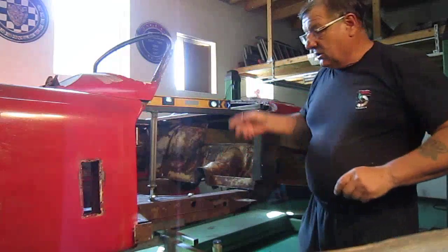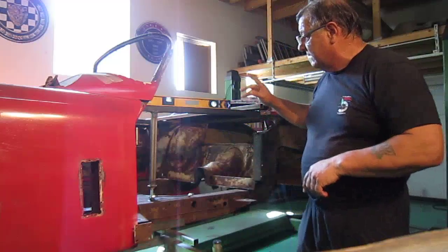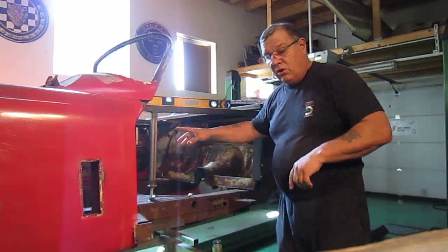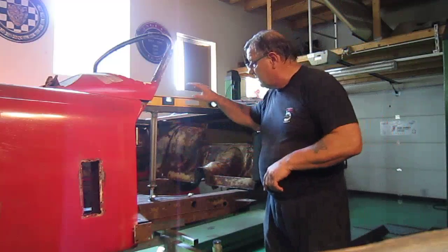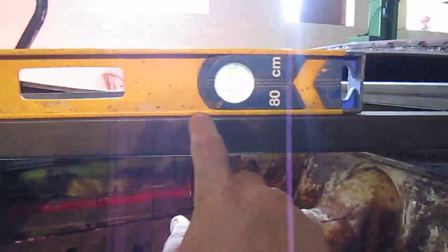So I'm just going to pick this up and show you what I'm doing. I've made this rod, and as I turn this, you can see this now. In fact I'll have to pick it up because you'll need to see it properly. You can see there that that's level. Sorry about the light from the window, but it's very sunny here. You can see that's very level there now.